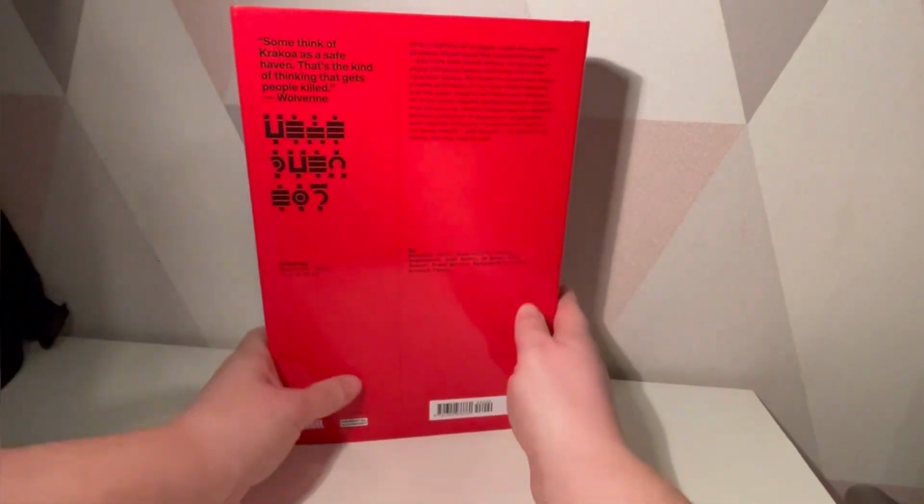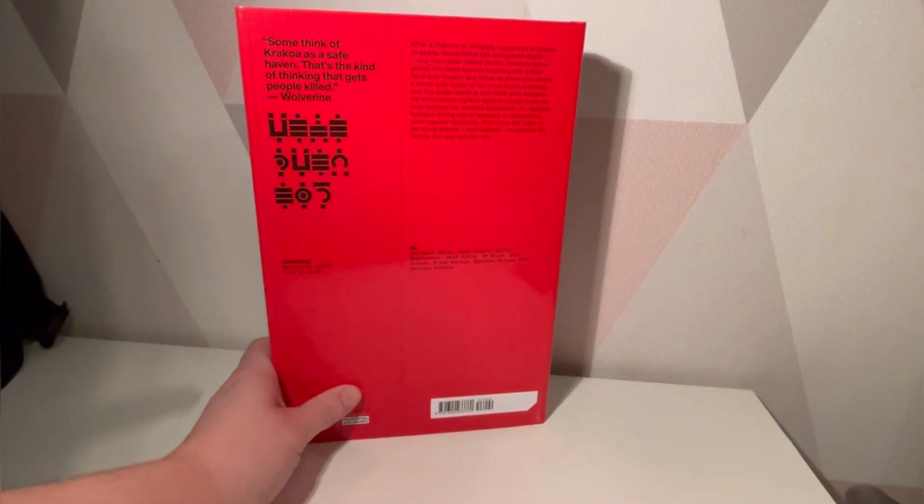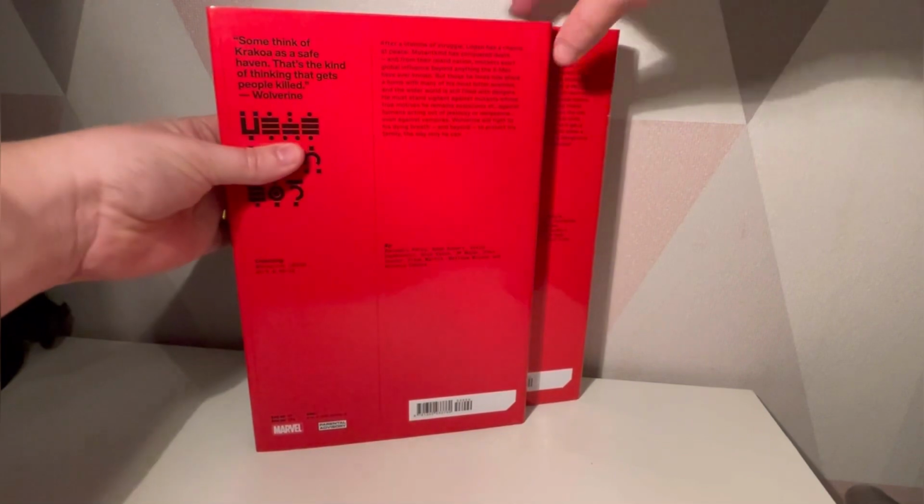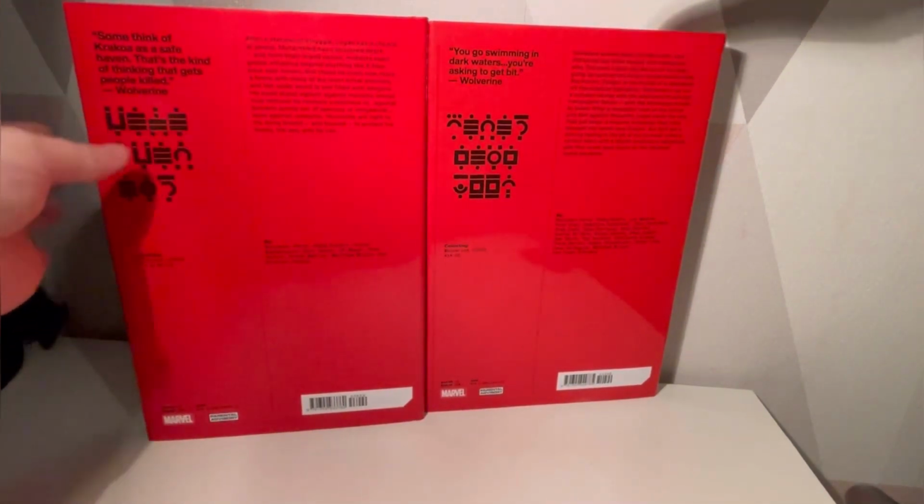And then just on the back of that, collected 1 to 5, and then it's got the crossover with Swords of X, or X of Swords, whatever you want to call it. And then it collects 8 to 12. So this picks up where that... No, it does not. Is that because issue 13 is in the Hellfire Gala book? That's the only thing that I can think of.